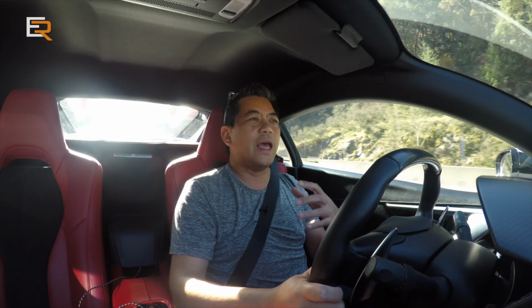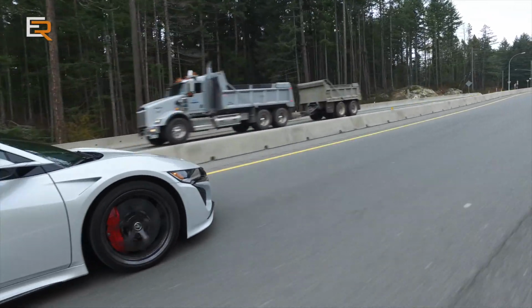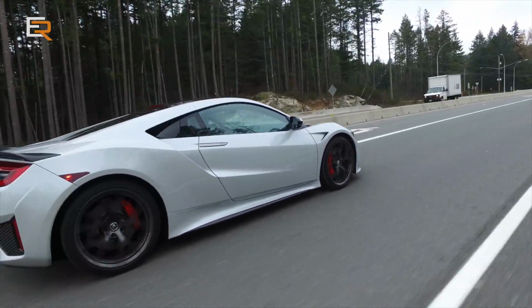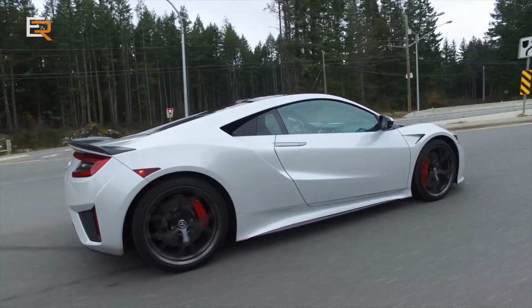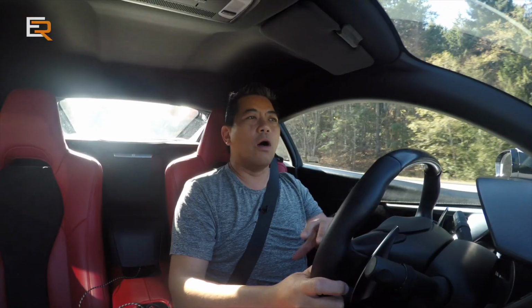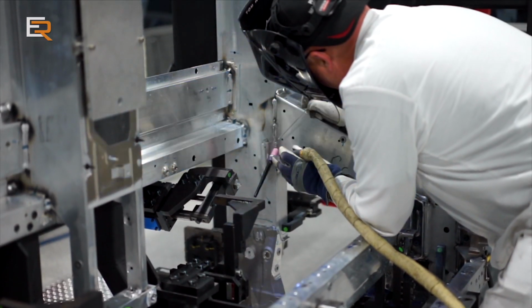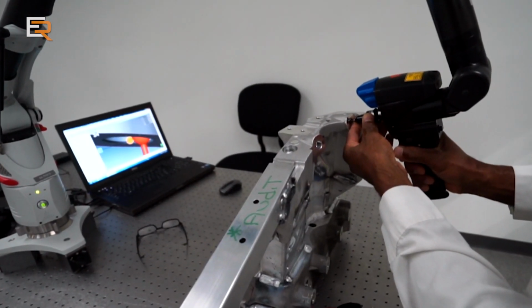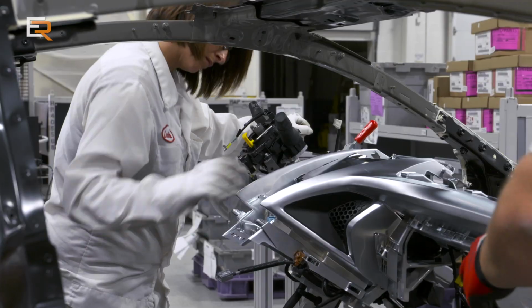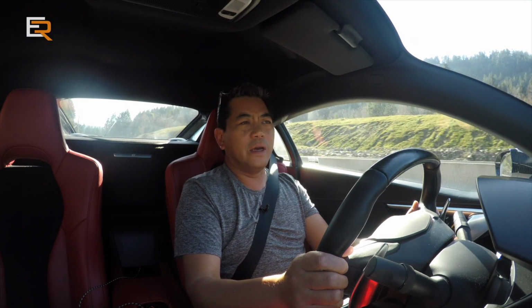So let's talk about this NSX. It's true to the original NSX, or the New Sports Experience, except this one's even newer. The old one had an all aluminum body and frame, so it was very unusual. This one is not all aluminum, but it is very unusual. It has a space frame using advanced materials and innovative aluminum casting technology, which is the first for automotive use. You get best-in-class rigidity as well as maximum safety in this NSX.